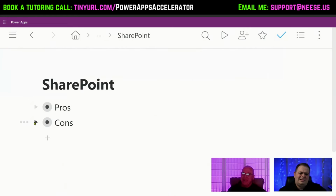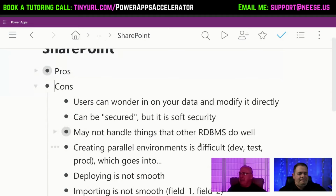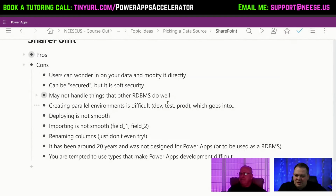What about the cons? Would that be a Windows SharePoint site, WSS? Don't make me Google it. I don't think so. I'll do it. It's not worth it. Yeah.